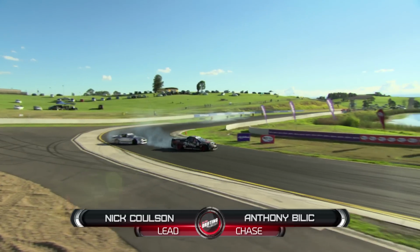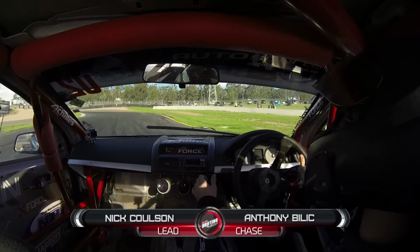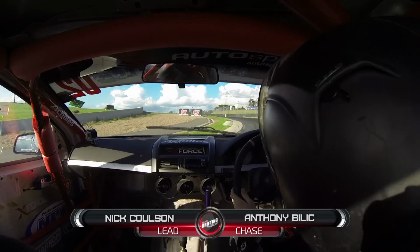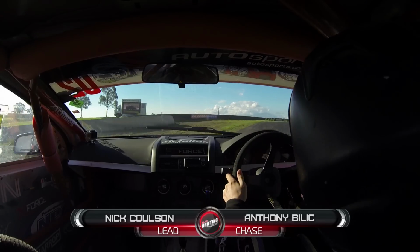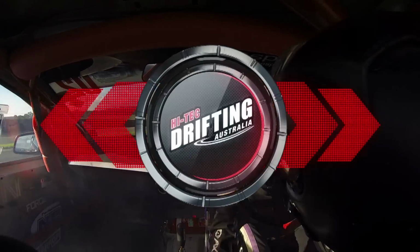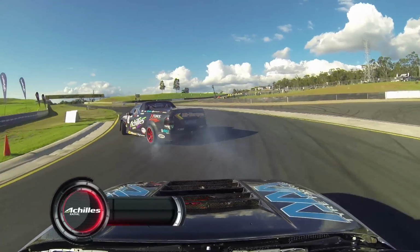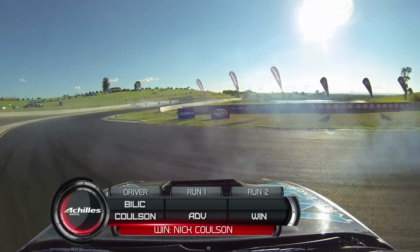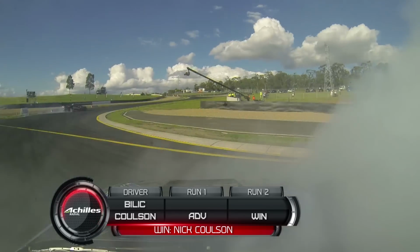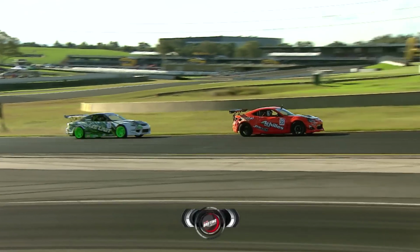And look at this, the problems continuing for Billick, and a second spin. He is going to be out in the round of 8. Good points haul coming up for Nick Coulson. He was out the round of 8 the first round. He is going to be driving for a spot in today's final now. As we head to the replay here on car, you can see a little bit of a lock-up sending him straight, so he's tried to recover, and on the re-clutch, bang! Bit of a power whip, not what we want in drifting, but good on him for giving it a go.